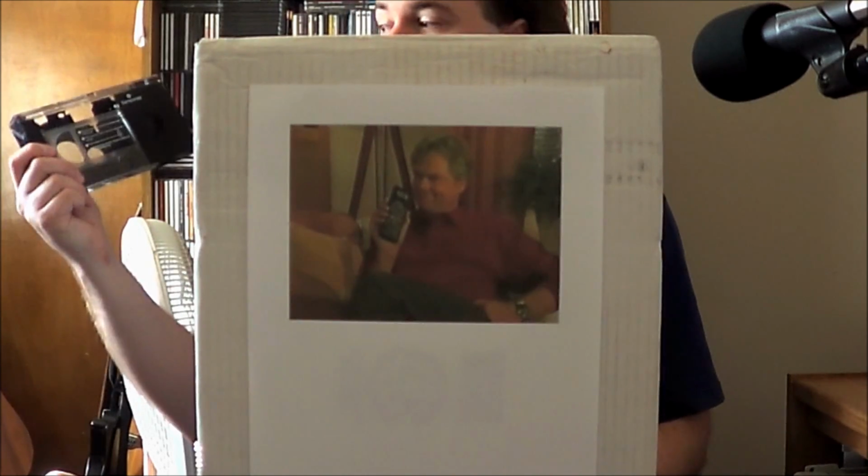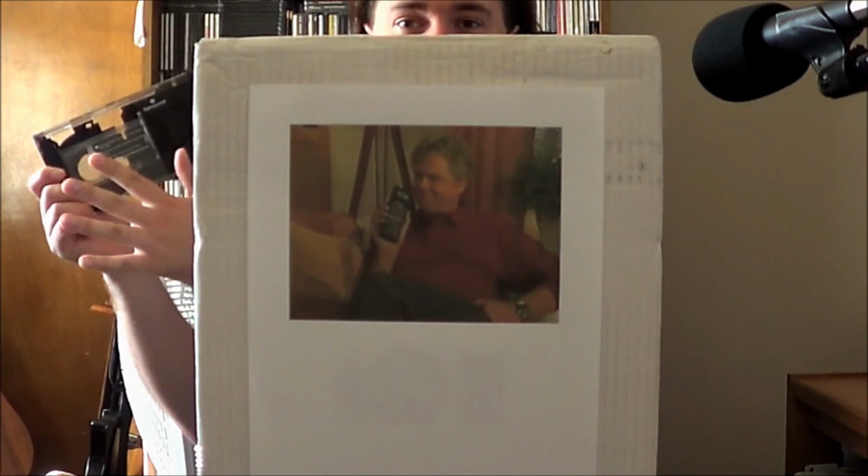For those with old VHS-C tapes that want to see them again or transfer them or whatever, I personally do not recommend using the camcorder as a transfer method. I would rather actually see people use these adapters, and preferably the manual ones, because there's a lot fewer moving parts. You know, if something goes wrong, getting the tape out's a lot easier.